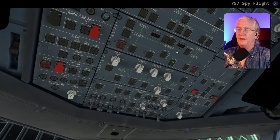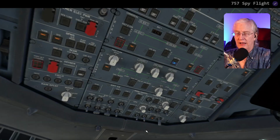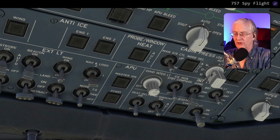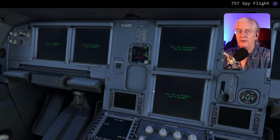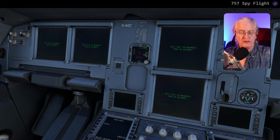Battery 1, battery number 2, okay, and then external power. I usually will come down here and do nav lights, no smoking, and emergency exit lights. Turn these up, and then I usually come down here and I don't touch anything. There's something that goes on.